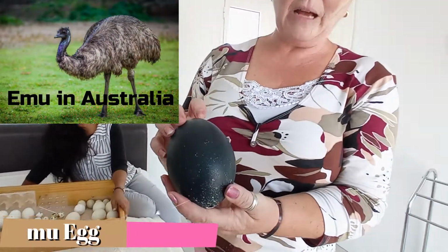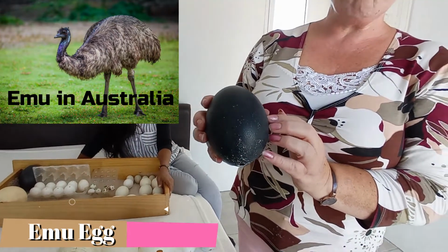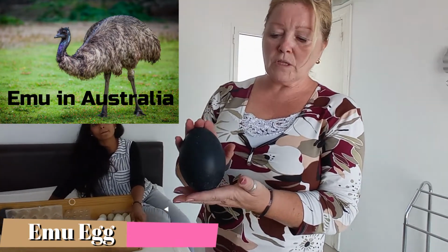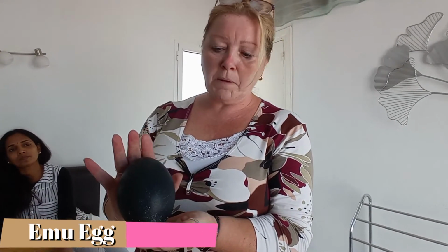This colour is natural to the shell, and it is actually very dark green. It isn't black, it's a very dark green, but it's beautiful to work with. Quite expensive to purchase these, so usually I make these into clocks or heirlooms if I'm commissioned, and put special semi-precious jewels onto these because they are such a special egg.